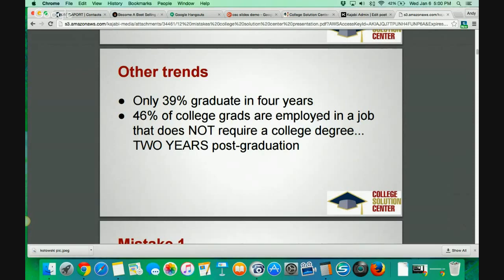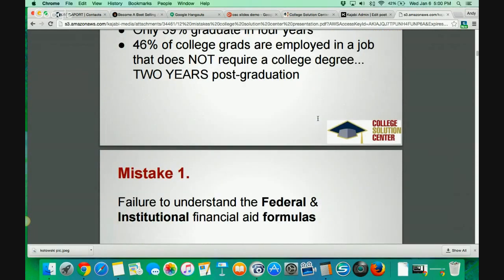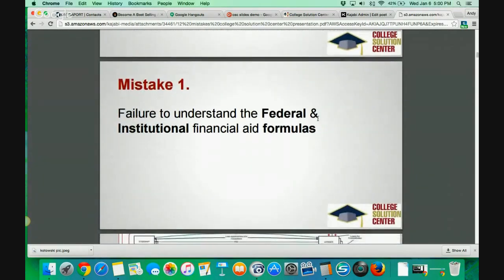So the landscape is pretty bleak. So let's get right into the mistakes that you can avoid so that you will maximize your eligibility for financial aid, and you'll be able to send your kids to the school that they deserve, instead of having to say, I'm sorry, I just can't afford it.